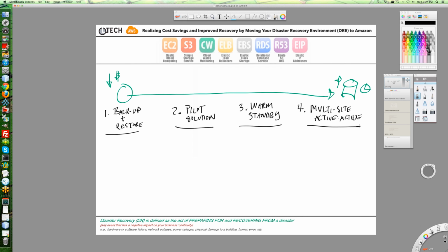The last model that we're going to talk about today we're going to call multi-site or active-active. Multi-site active is essentially very similar to warm standby in that your infrastructure is up and running, except that you're routing traffic in a multi-site solution to your DR solution in addition to your current production solution. So you're effectively allowing your DR environment to carry some of the yoke of the strain that's put on production systems on a regular basis. And there are some specific reasons, in addition to time of recovery, why that is attractive to some organizations.